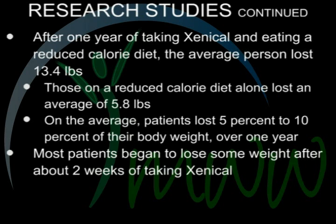After 1 year of taking Xenical and eating a reduced-calorie diet, the average person lost 13.4 pounds. Those on a reduced-calorie diet alone lost an average of 5.8 pounds. On the average, patients lost 5% to 10% of their body weight over 1 year. Most patients began to lose some weight after about 2 weeks of taking Xenical.